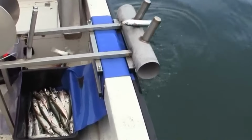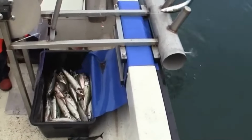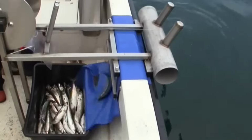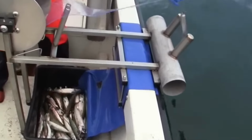Spanish mackerel is an excellent eating fish, and the meat freezes very well. The only problem with this fish is the possibility of ciguatera poisoning, accumulating in larger fish caught in tropical waters.